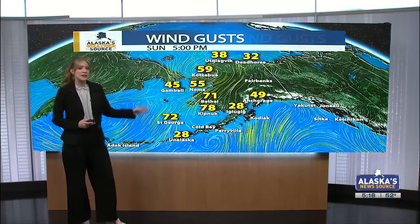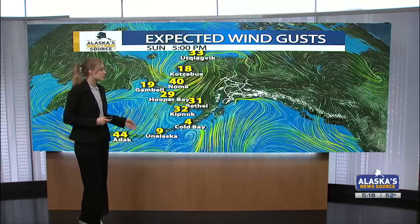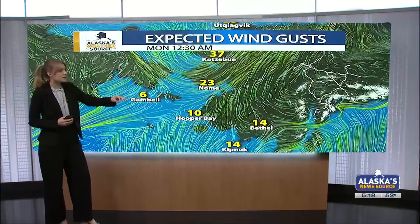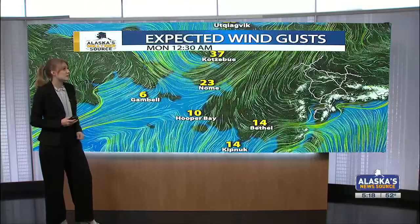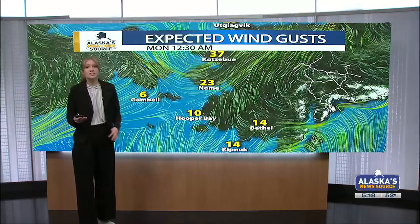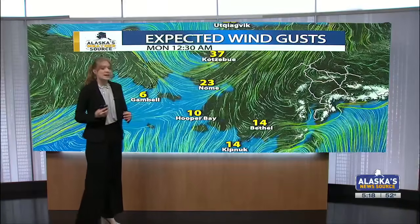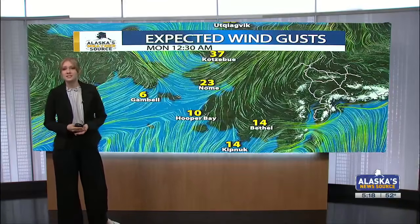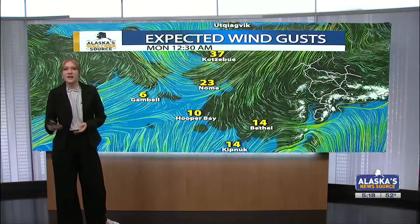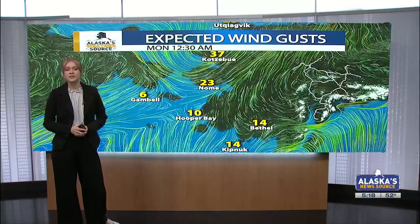So that's one of the areas that has been really impacted by this storm. But just looking ahead, we're going to see these winds finally starting to taper off. You're going to notice going from 40 miles an hour down to 23 miles an hour just overnight, and even areas like Hooper Bay, which saw peak wind gusts near 100, all the way down to 10 miles per hour. So again, that is part of the good news, and that is something to focus on, that this storm is finally starting to die off by tonight, and you're going to see much more calm and benign conditions moving into tomorrow.